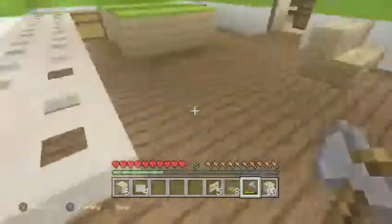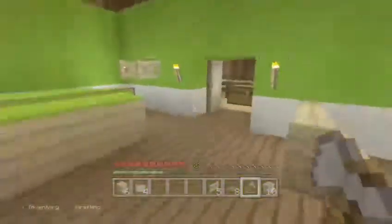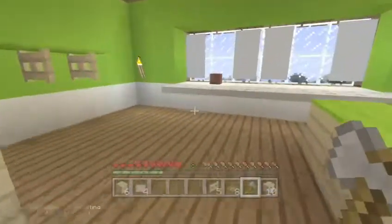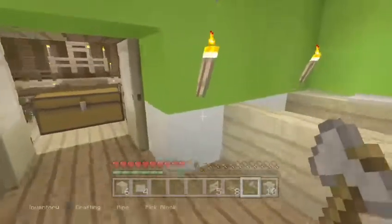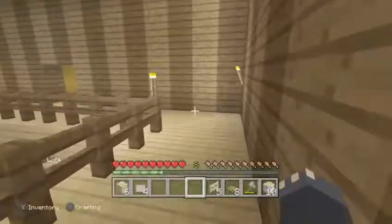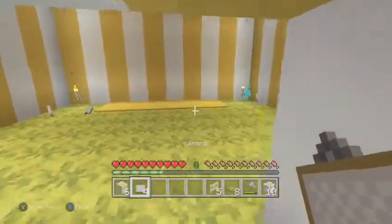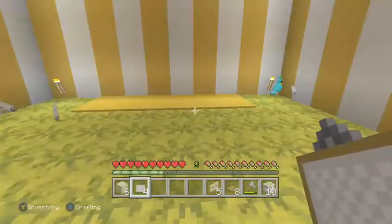Pretty much done. Just need to sort out the paintings and the computer, put the roof on, and my room is complete. Look how good that room is. Let me have a look what your room looks like. I'm coming to look what your room looks like. Melon floors.